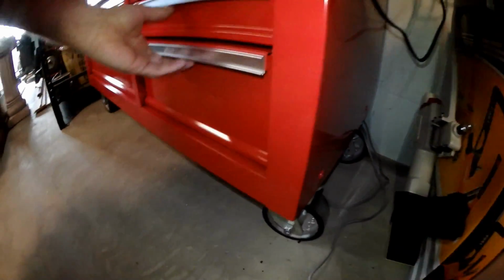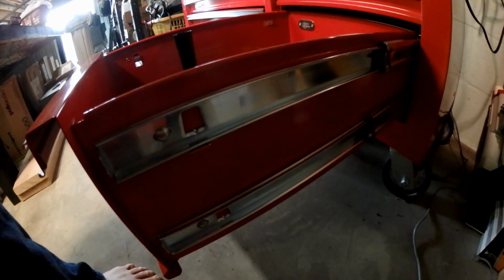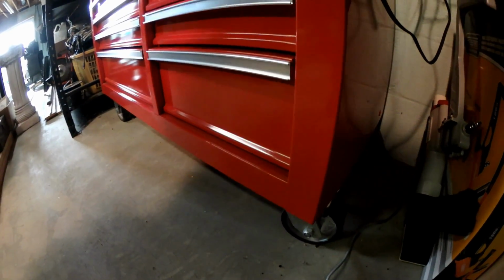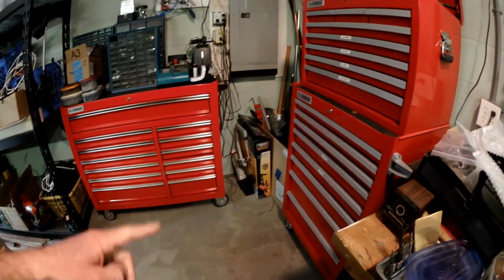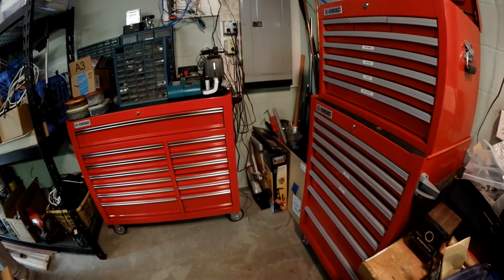The other nice thing is on these deep drawers, there's two slide rails to support the extra weight, whereas on the 26-inch cabinet, all the drawers only have one slide rail. But if you have the floor space, I would definitely go with the 44-inch as opposed to this 26-inch. I think it's just a better cabinet, and the price is about the same.